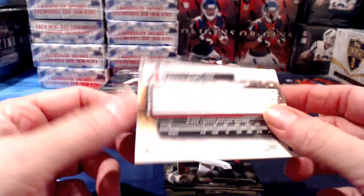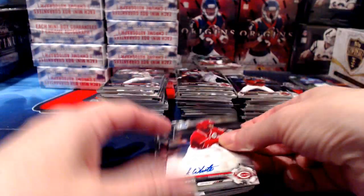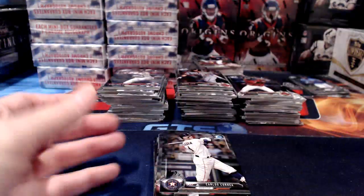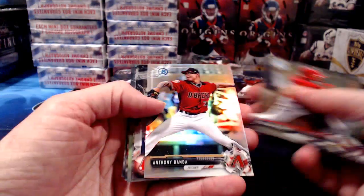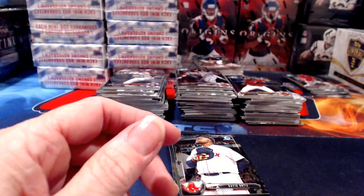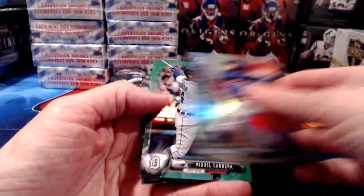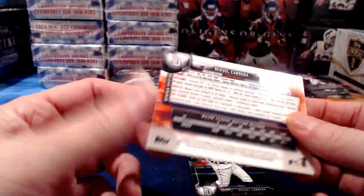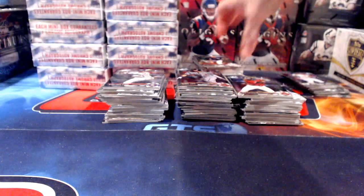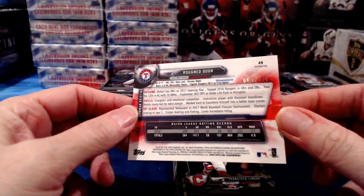Diamondback 70th anniversary blue parallel, not numbered. Isaiah White for my Cincinnati Reds, not numbered. Banda for the Diamondbacks to 499. Miguel Cabrera to 99 for the Detroit Tigers, with a regular Cabrera right behind it. Runed to 499 for the Rangers.